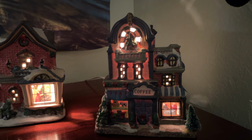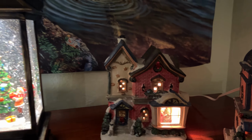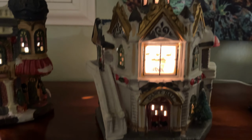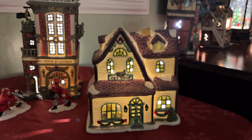It's the coffee house. Kenny and I love coffee. There's a house. I'll come back to that in a minute. This one is brand new. We just got it. It's a dance hall. So, you know, people are in there dancing. And then this is the theater. They're just so beautiful. We love this. We pretty much keep them up year round. There's a pet store.